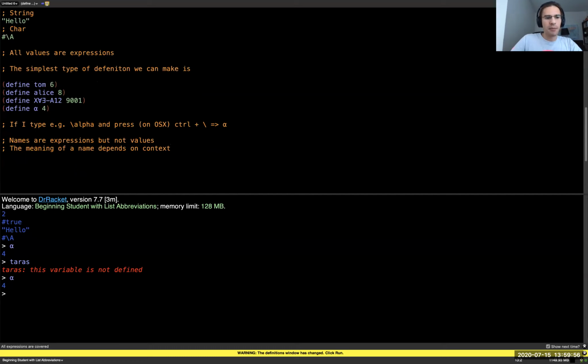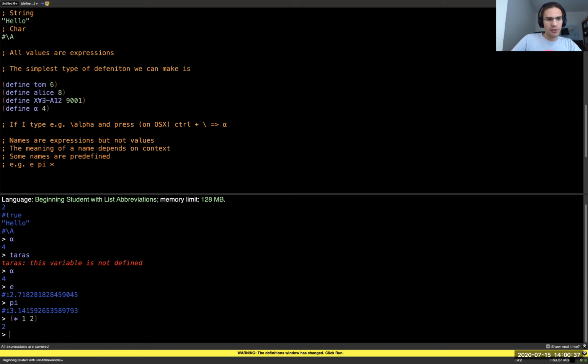Now, some names, for example, do come from context. We saw last time in the demonstration that if I just type in E, it'll give me the number 2.71. Some names are predefined. So for example, E, pi. And also names of functions like multiplication. That's something that's also defined.